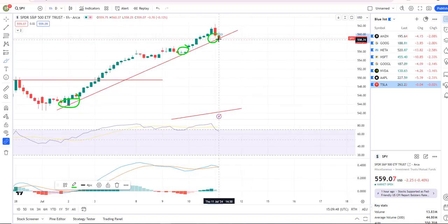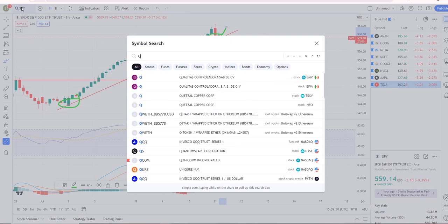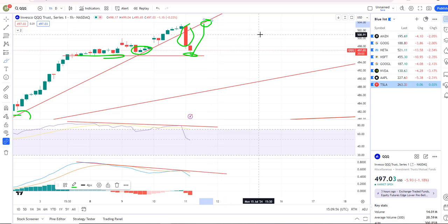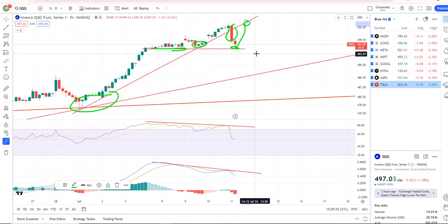SPY, probably going to have a little bounce, and then triple Qs, going back to that one, you'll probably see this kind of bounce, maybe even a back test of the trend line. Very possible there. So that's what I've got on the shorter term time frame.